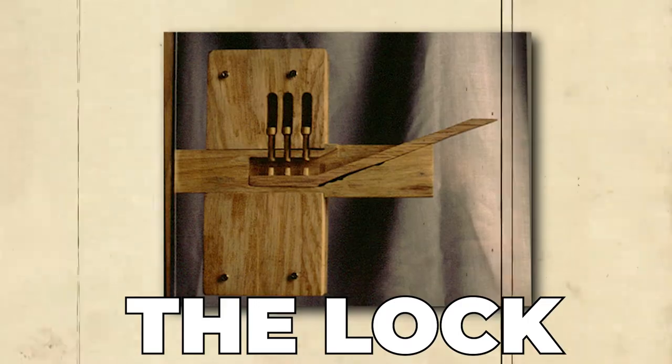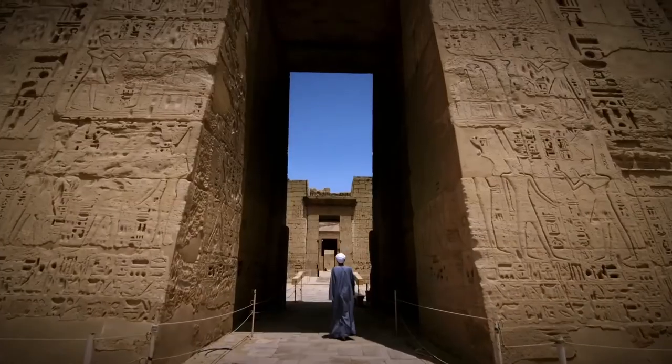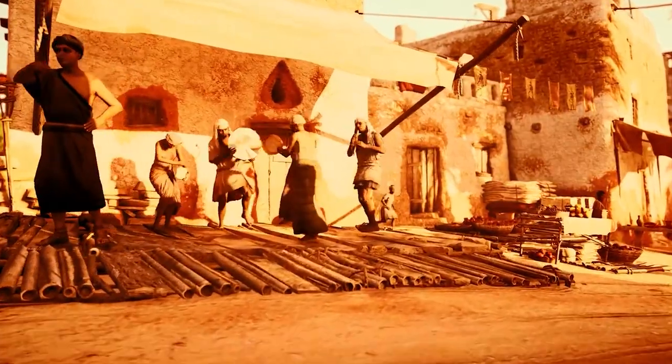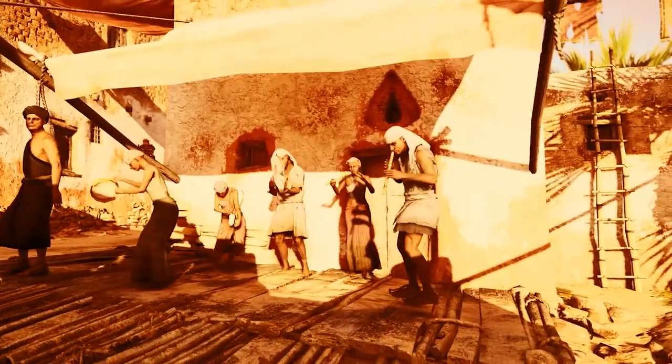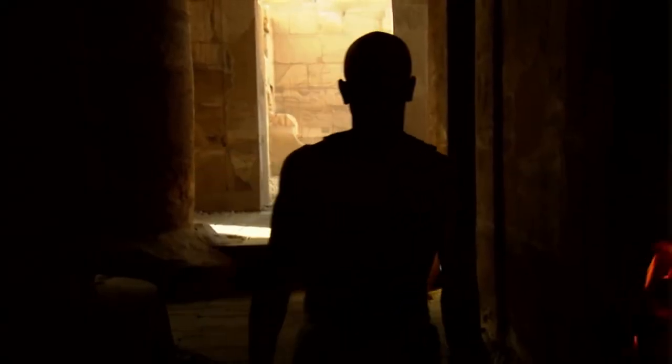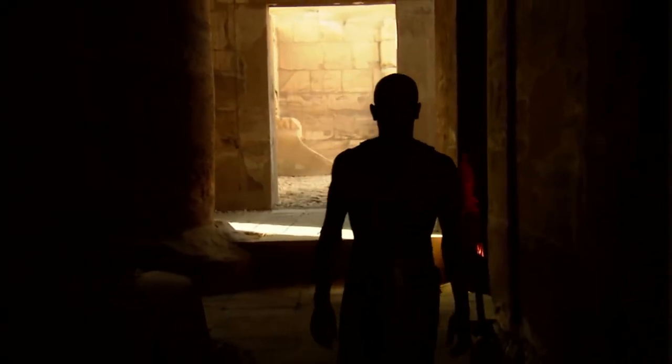First up, we have the lock. Yep, you heard that right. Whenever you lock your door at night or slide that deadbolt into place, you should thank ancient Egyptians for that. They practically laid down the foundation for the modern locks we have today. Now, it's not like the concept of security and locks wasn't already there. It was, only the lock itself wasn't what it is today.